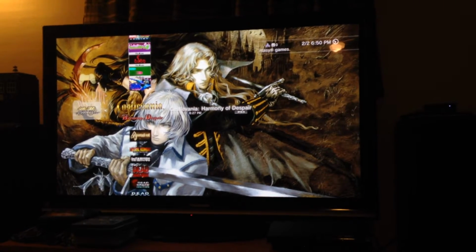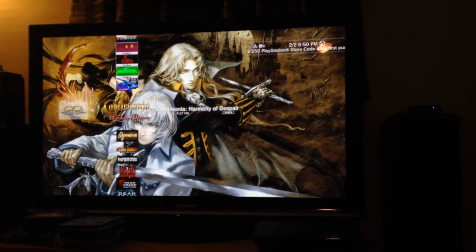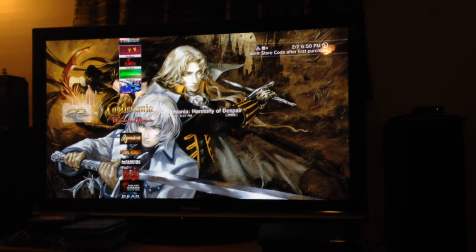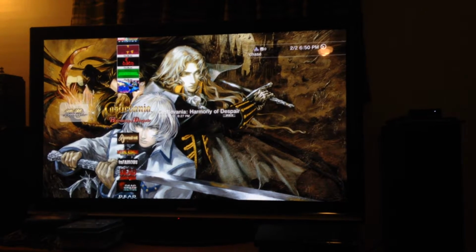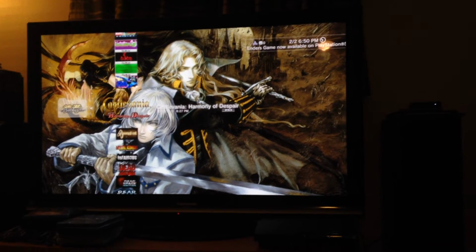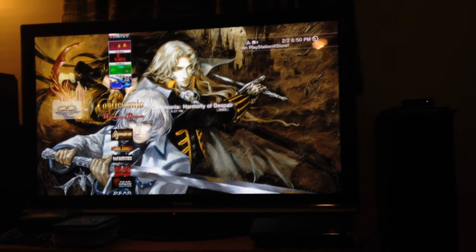You know, the PlayStation 1 Castlevania Symphony of the Night is probably one of the best known titles in that series, and this is kind of a mix of characters from that game and the Game Boy Advance and Nintendo DS Castlevania games. So it's kind of like all these different 2D Castlevania characters in one game.